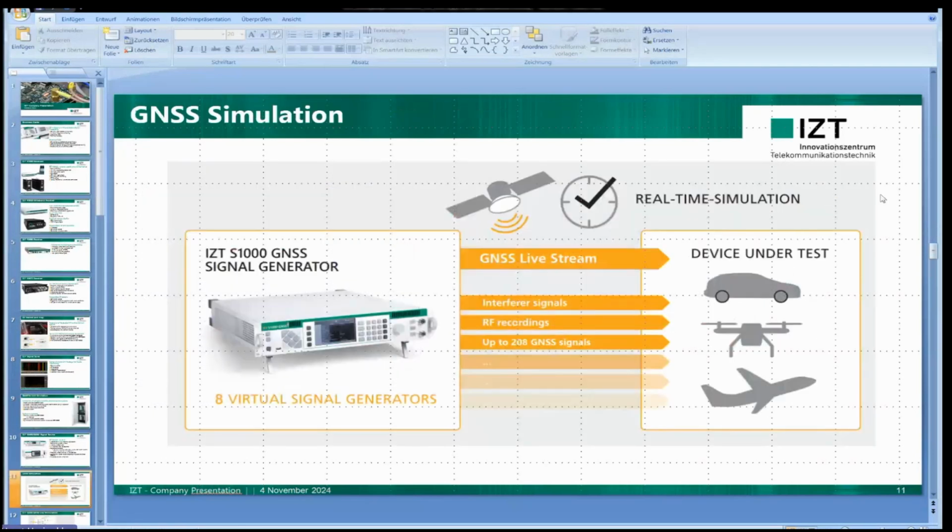Then we come to the GNSS simulator. Today we will see our signal generator S1000 GNSS. It can do live signals, it can simulate interference, and it can also replay recordings, with all the satellite standards. A total of up to 208 GNSS signals can be simulated at the same time and also generated on the RF outputs at the same time.